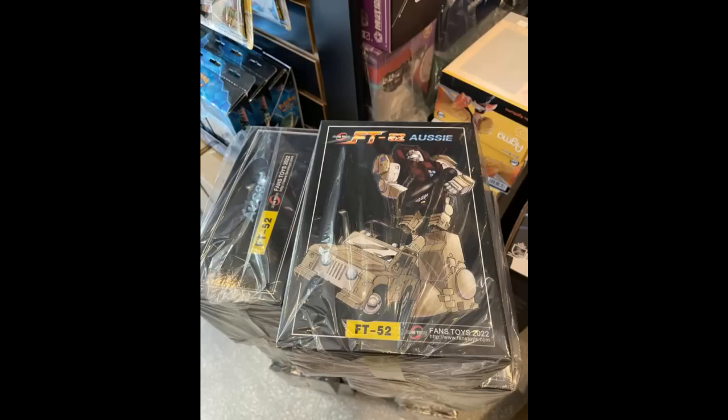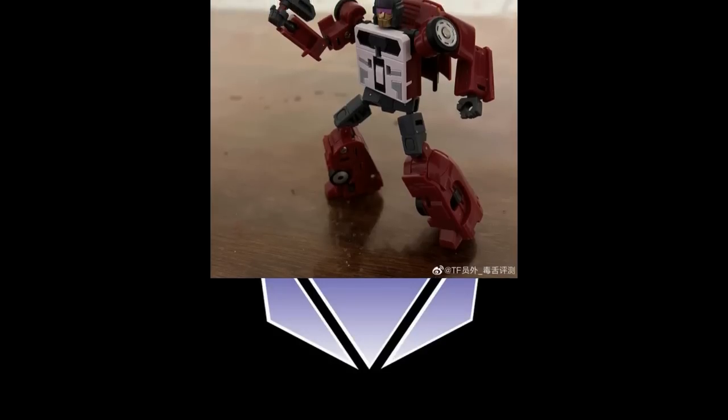The next Fans Toys release is going to be one of those figures that I'm curious how sales go, because it's a character I don't think that many people care about, or are interested in, or invested in, but at the same time, it is a Fans Toys release, right?